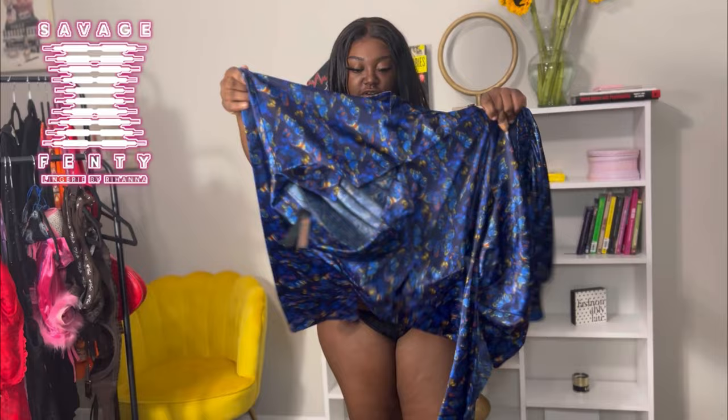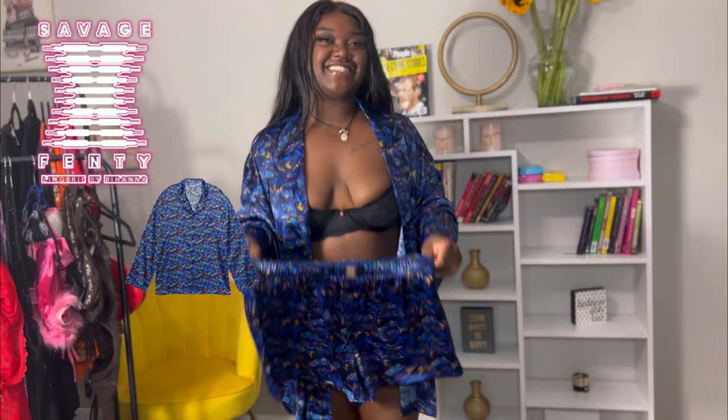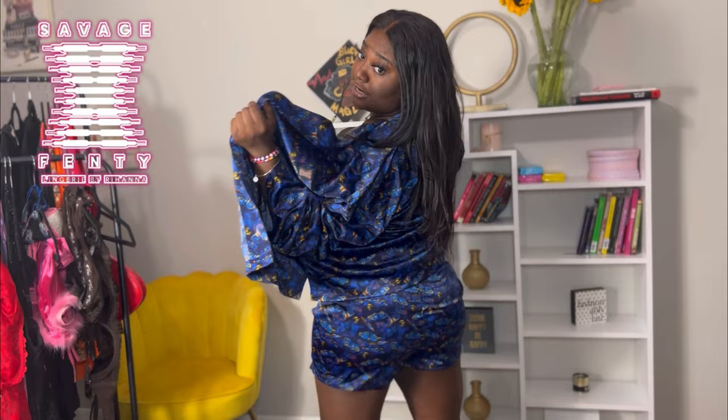So yeah, let's try on my last SavageXFenty piece, and this is actually for males. So if you want to check this out, check below. This is super fly. Just this alone. All right, let's try on these pants. Y'all, this is cute AF. Get into it. Got the dump looking dumpy, damn.